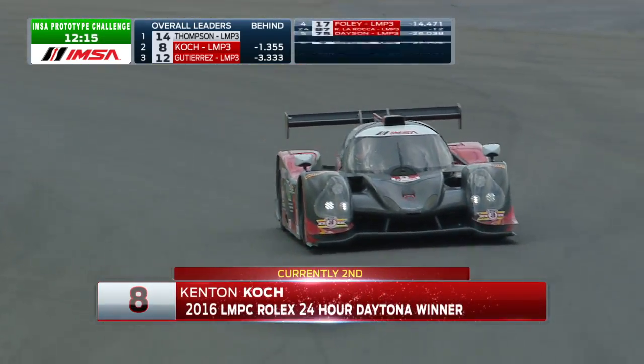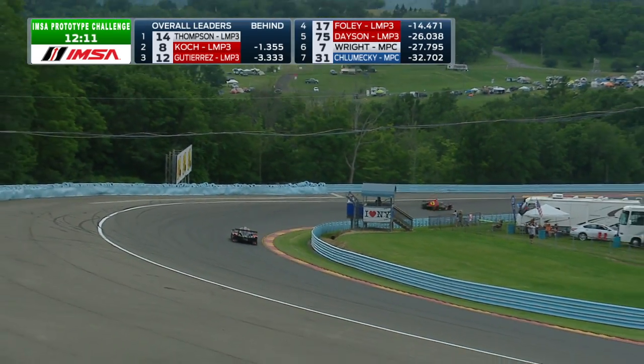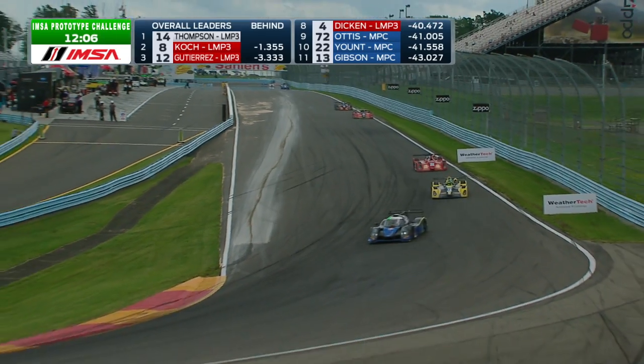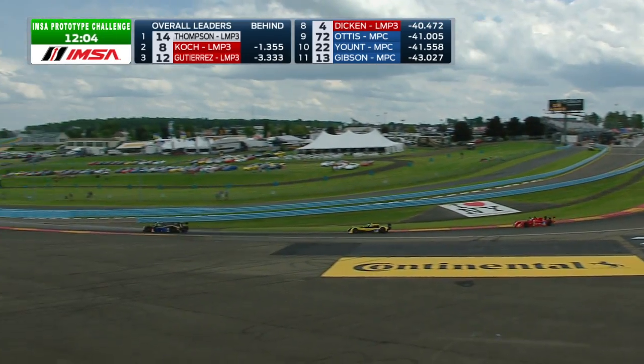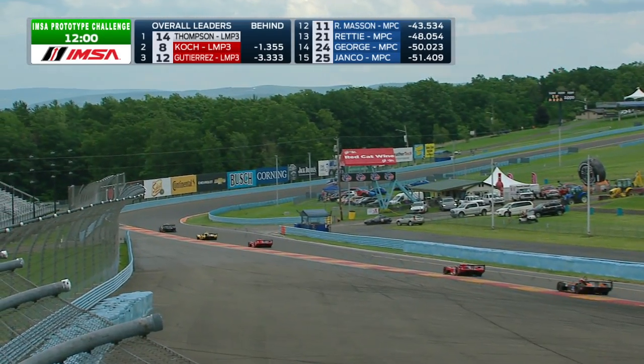Goes purple again that time. A new fastest race lap for Colin Thompson last time around in our race leading car number 14. Chris Wright, meanwhile, has got a handy lead of almost 5 seconds in MPC, running in the 6th position overall. Chris now in car number 7.